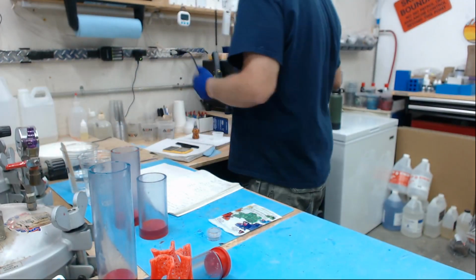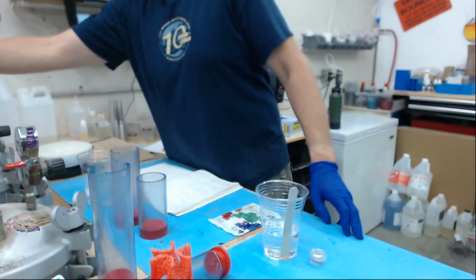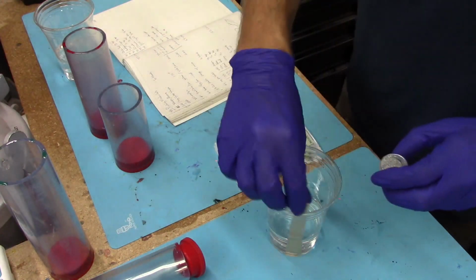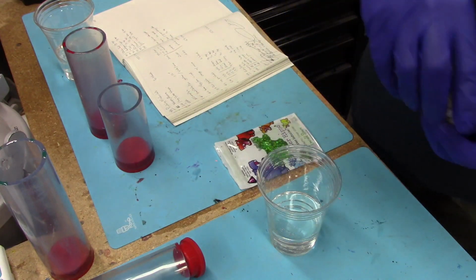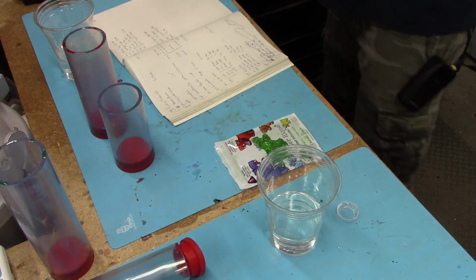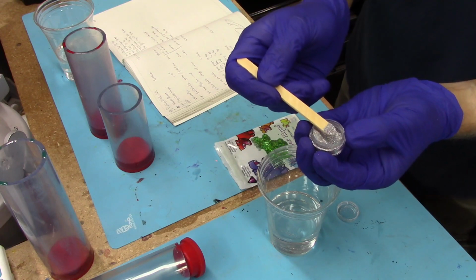All right, so we got our micro starlight. I'm going to switch to this overhead camera here. Oh, that's good. Okay, cool. That's a good view, I think. So here's the micro starlight. You can get this on my website. It's under the casting supplies menu item. And it's just a very tiny holographic glitter.